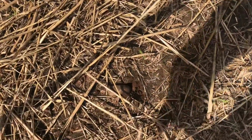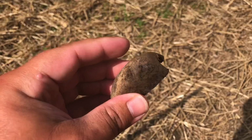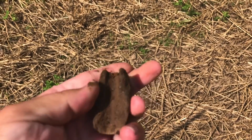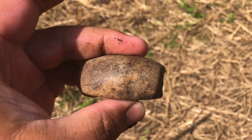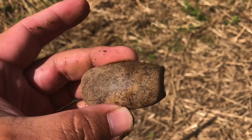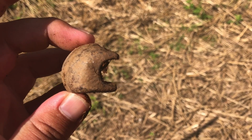Oh. I saw a smooth stone. And I poked at it, it popped out. Check this out. Holy cow. A drilled banner stone, or holy smokes. First piece I've ever found. Oh, that's awesome. Cannot wait to clean that up. That is so smooth. Wow. I'm just gonna sit here and enjoy this moment.